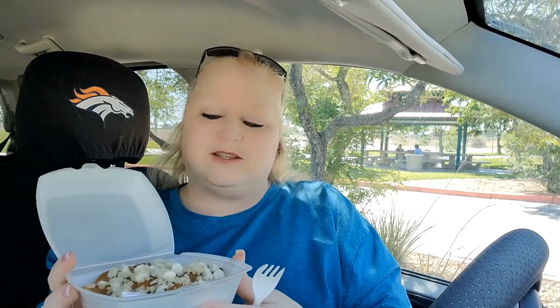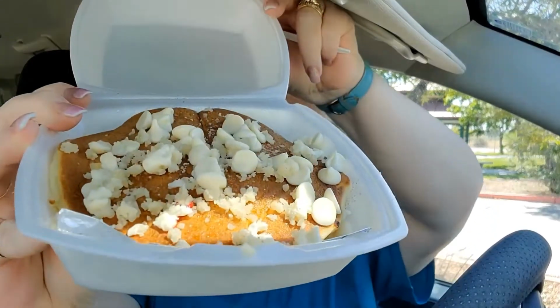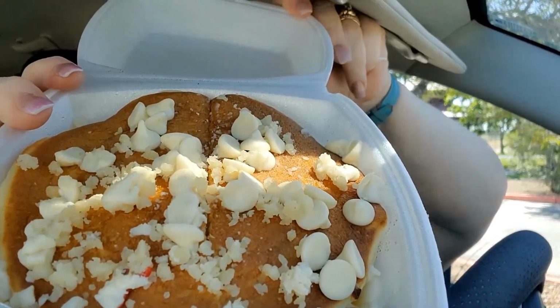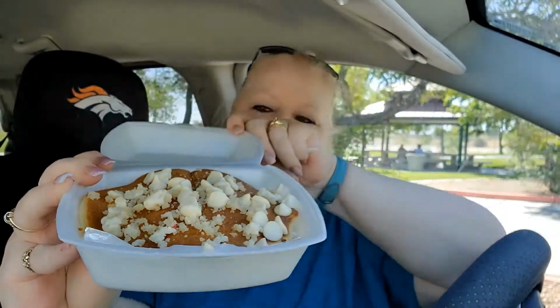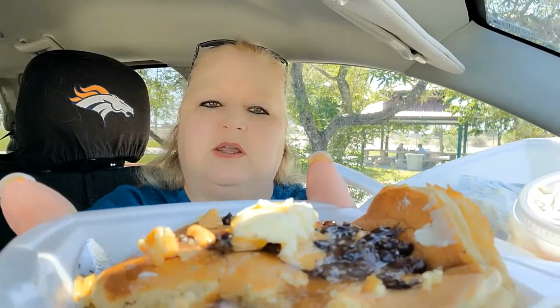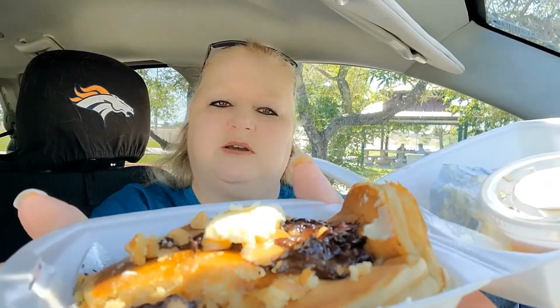Okay. And my daughter got the white chocolate macadamia nut pancakes. And there are her pancakes. So I'm going to give those back to her. Okay, I'm going to show this to you again. Now it's all dressed up, my husband's pancakes. And he's letting me try a piece of it.